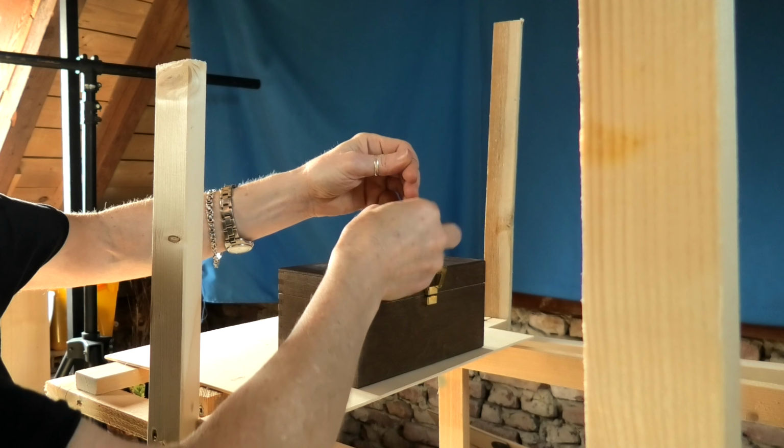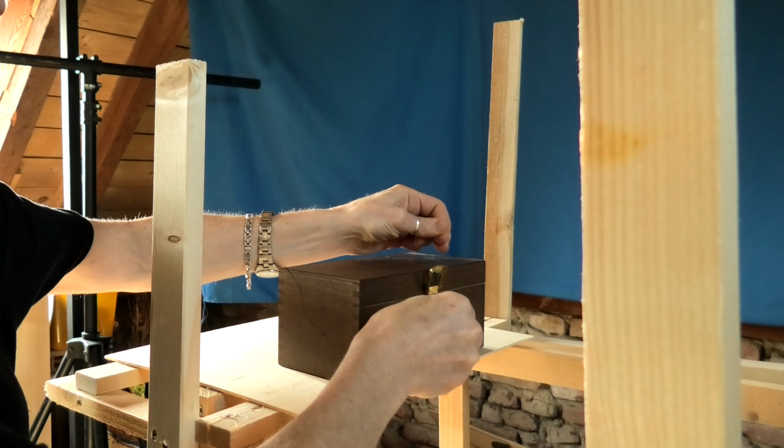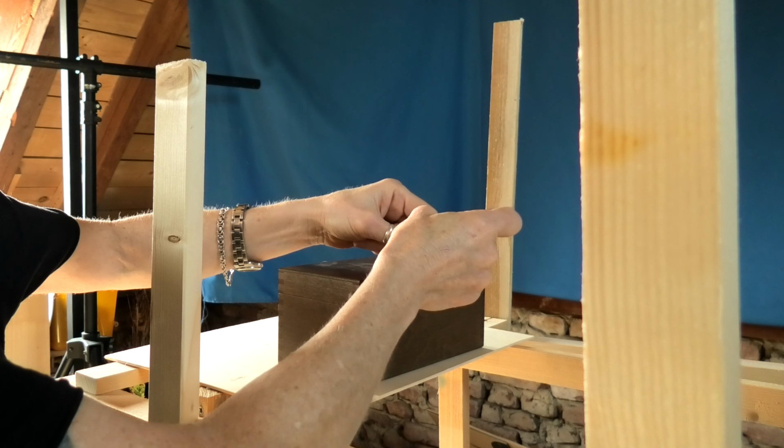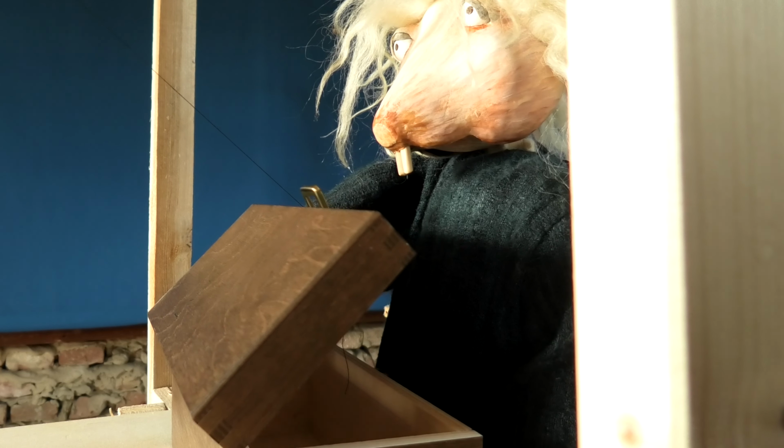She can't pick it up because she's a puppet and her hands aren't quite strong enough. This box is fairly heavy. For now, I will temporarily try a piece of thread. So, that looks fake. Okay, so that's not right.